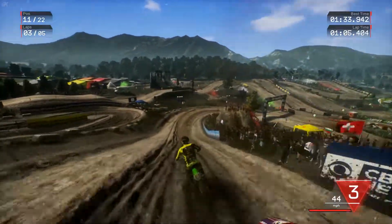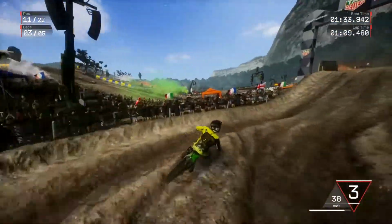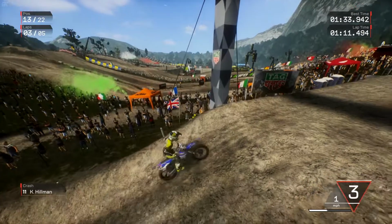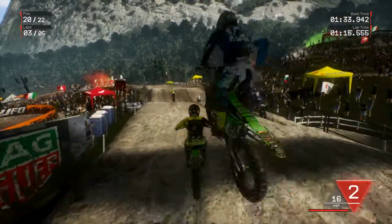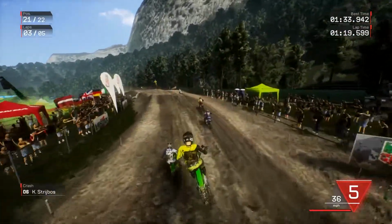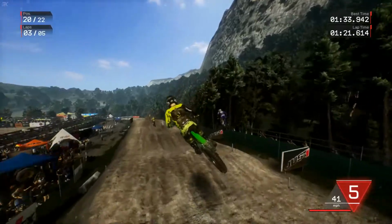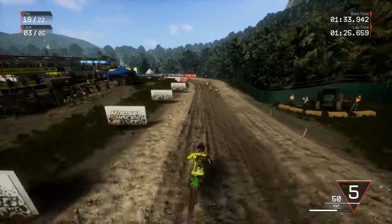And into the final hairpins. Oh, he's getting pushed wide in the right-hand and he's down. Just got pushed wide. There's nothing he could do. Once getting out of the groove, that's what's going to happen. There's his teammate down, so is the Belgian from 6th. And oh, there goes someone down from 19th.